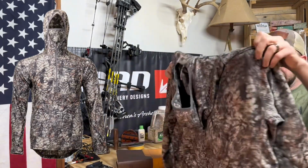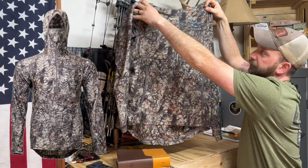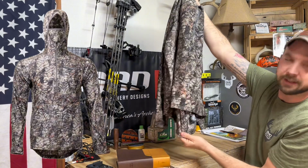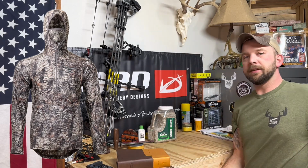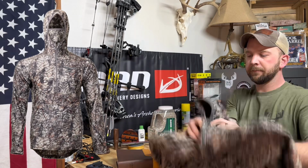One thing that I like about the rear is, if you can see here, the front stops here, the back is lower. It is longer in the back, so when you're sitting down in the woods in a tree stand, and you kind of hunker over a little bit, you don't get that wind up your back. Helps cover a little bit better.